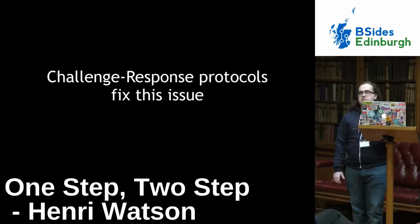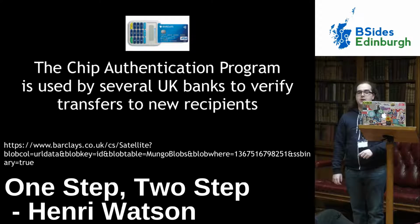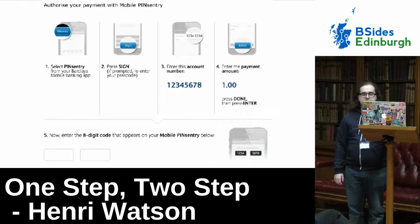So, as a solution to this, there are challenge response protocols that use what you're trying to do with the service as part of the authentication system. A few UK banks, namely Barclays, NatWest, and RBS, use the chip authentication program. They use it to verify transfers to new recipients, when you're doing something sensitive like changing your address or signing up for mobile banking. Basically the idea is you're given this handheld reader, or you have it built into your mobile app, and whenever you're doing something sensitive on the website, you're asked to confirm the changes being made independently on this handheld reader.